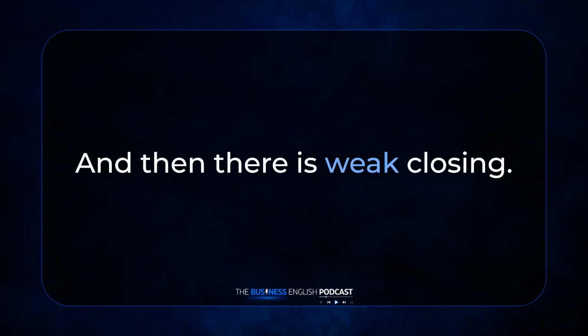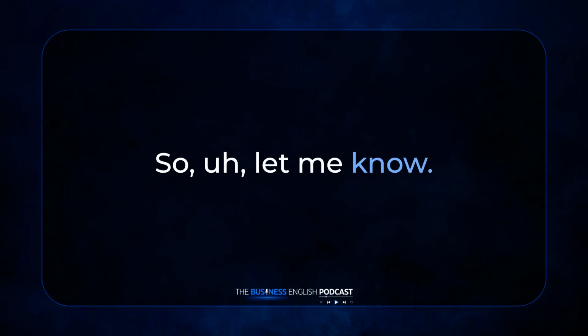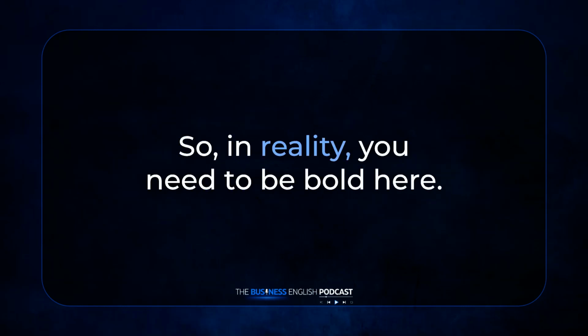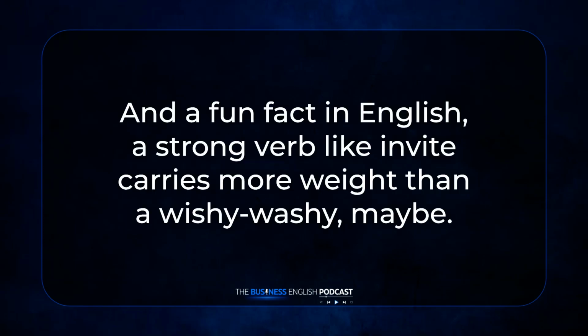And then there is weak closing. You've dazzled them with benefits, but end with a limp. "So, let me know." And whoops, the moment's gone. I've seen non-native speakers stumble here, dropping the ball with vague grammar like, "maybe we can do something?" So in reality, you need to be bold here. Something like, "I invite you to schedule a demo." Clarity seals it. And a fun fact, in English, a strong verb like "invite" carries more weight than a wishy-washy "maybe."